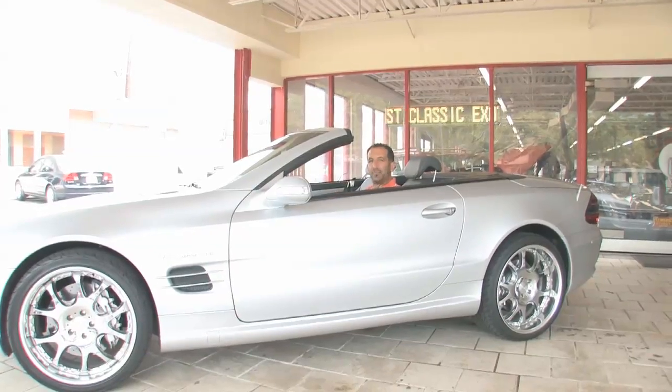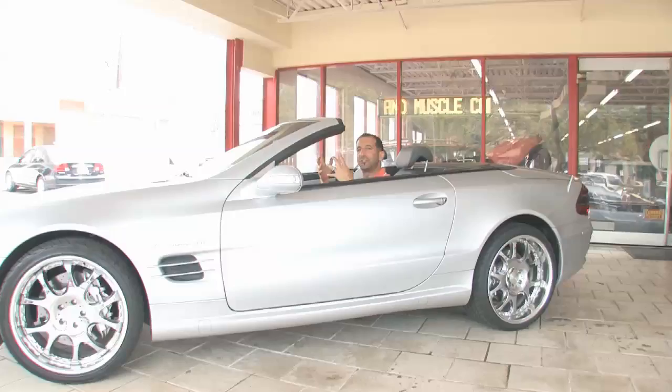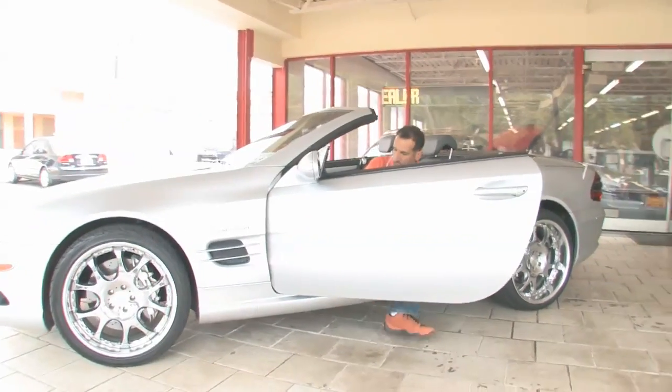You can do that at a stoplight. It's all handled for you. You don't have to unlatch anything. You don't have to push any buttons. You don't have to do anything. Anyway, so here, let's talk about cool for a second.